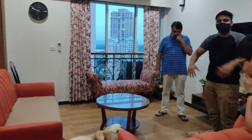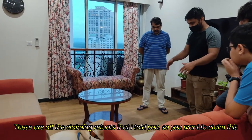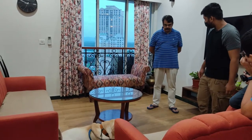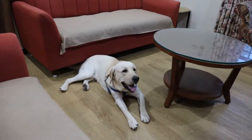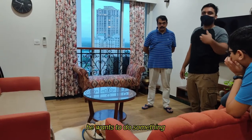So when you're cleaning, this is about the cleaning rituals that you're doing. So you want to clean an object. What does he do in this situation? Cleans, right? And sometimes he may just put his head on it and not do anything. Not destroy anything. It's just, he needs a job to do. That's all. He's lacking the job. He wants to do something.